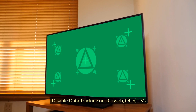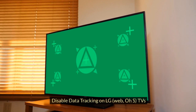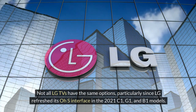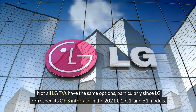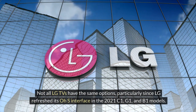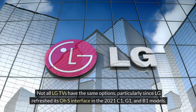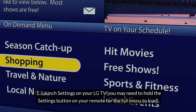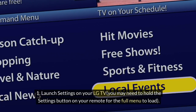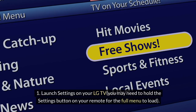Disable data tracking on LG webOS TVs. Not all LG TVs have the same options, particularly since LG refreshed its OS interface in the 2021 C1, G1, and B1 models. 1. Launch Settings on your LG TV. You may need to hold the settings button on your remote for the full menu to load.